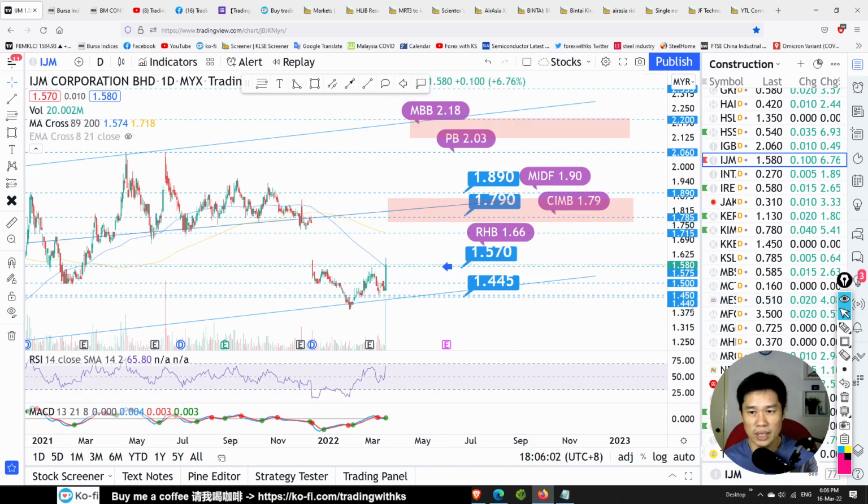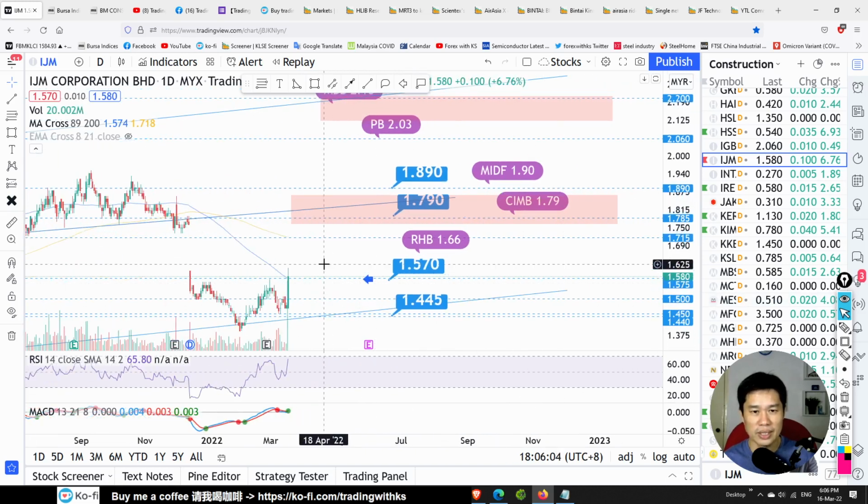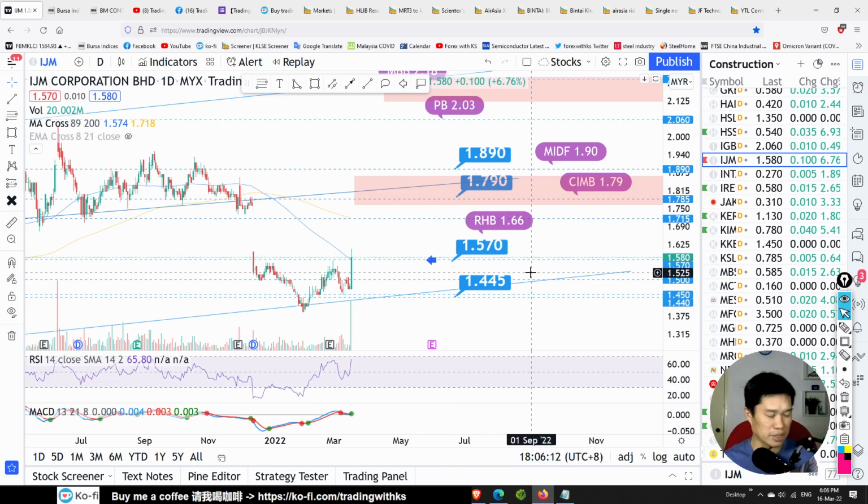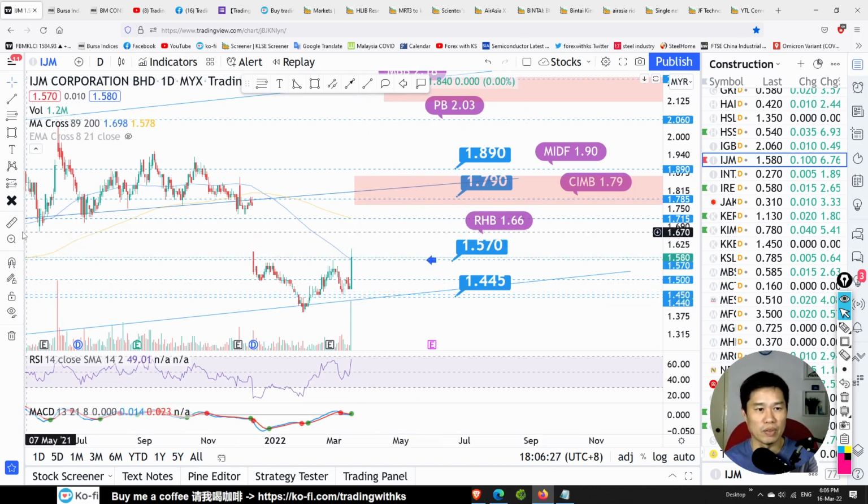So today, okay, it still has not cleared this one. It cleared 1.58, I say 1.57, you need to clear 1.57 if you want to buy in. So today it's holding about 1.57. So tomorrow, if it's still holding above 1.57, okay, possible can try. Okay, if tomorrow drops back, don't try first. This could be just one day play. Okay, so if you already bought in, never mind. Just put your take profit, put your stop loss at 1.445.